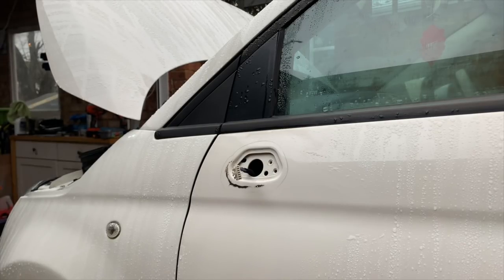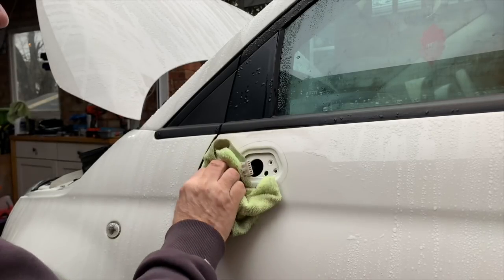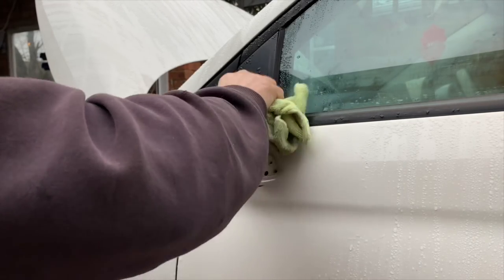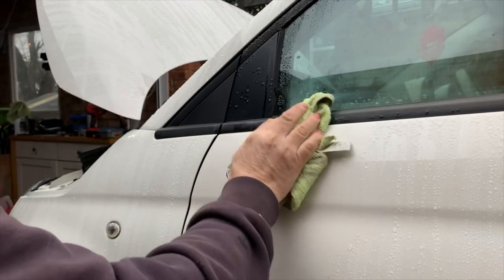I'm wondering about putting some different wheel trims on. I've got some spare wheel trims. I might have a look at them, see what they're like. Because these front ones, certainly this one, I'll show you in a minute, but they're in quite a bad state.